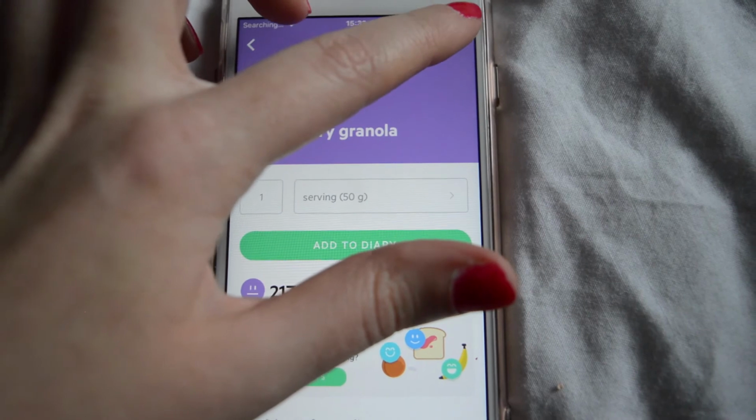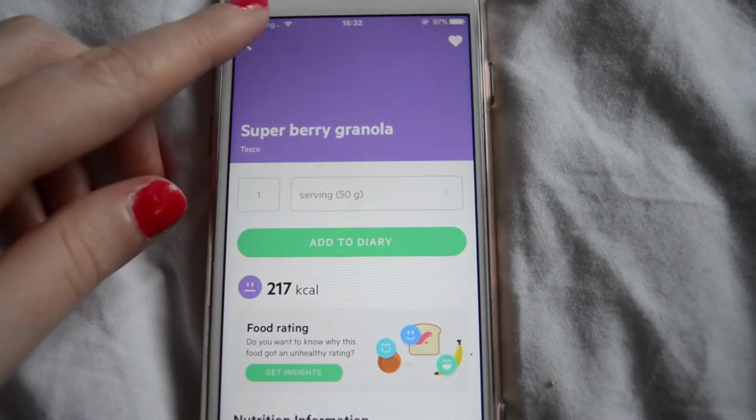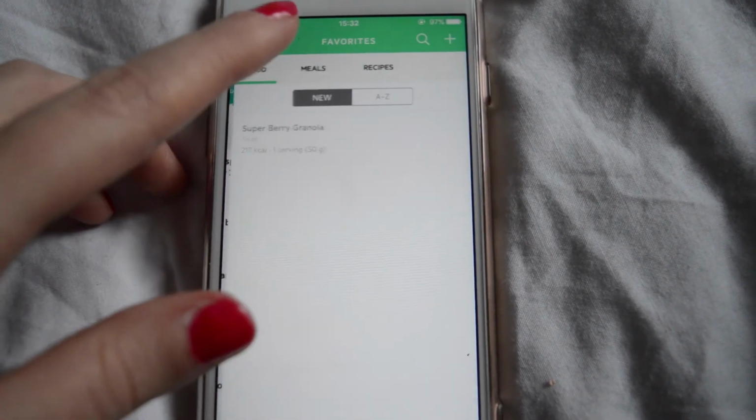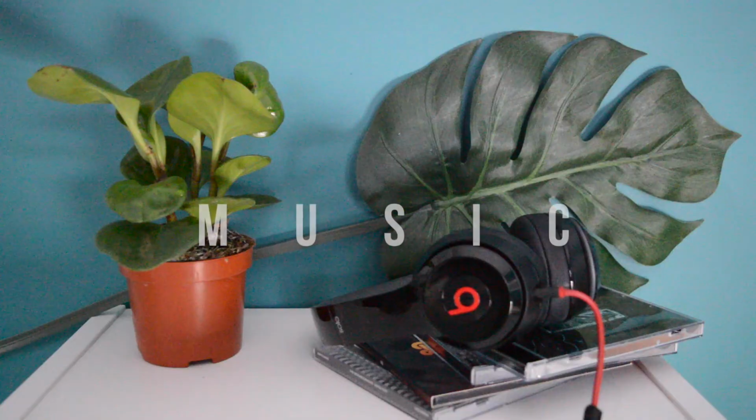You can also favourite your items as well. Say if there's a product that you eat quite often, say you have a cup of tea every day with the same amount of milk and the same amount of sugar or whatever, you can just favourite that and then keep adding that in as and when you'd like. It's just a really nice way to keep track of your health, and yeah, I've just really been enjoying using that this month.